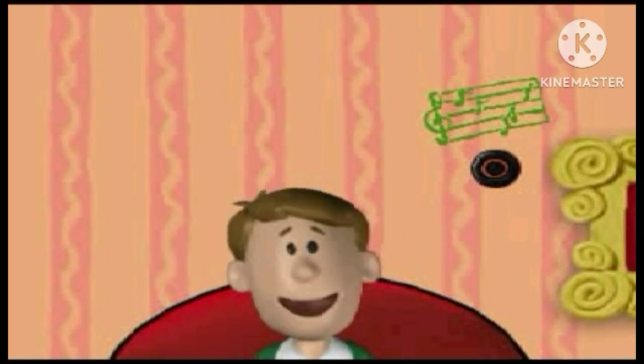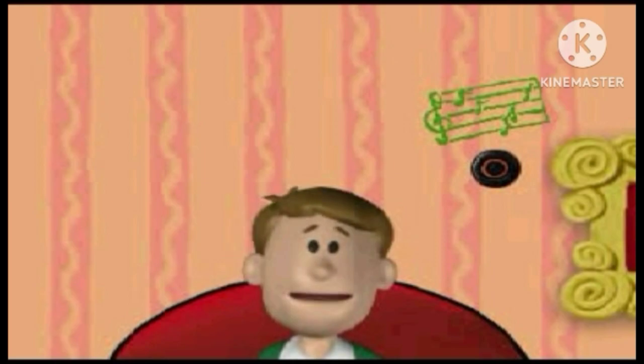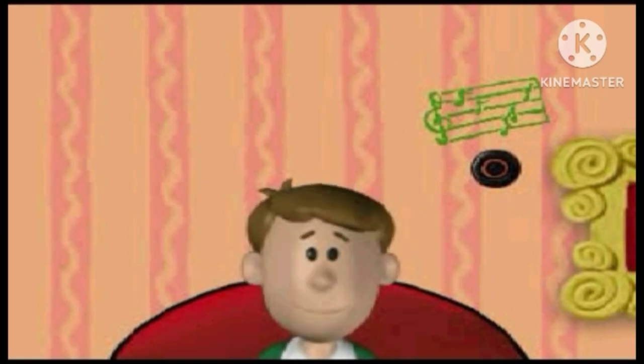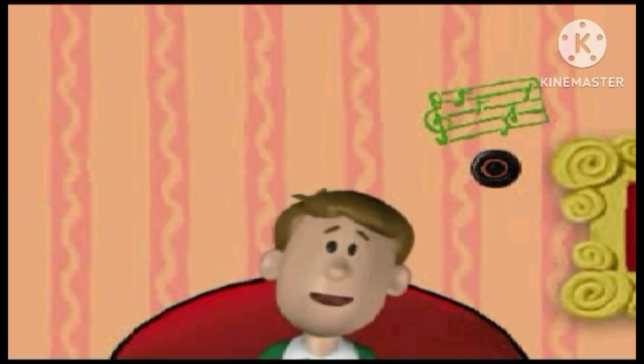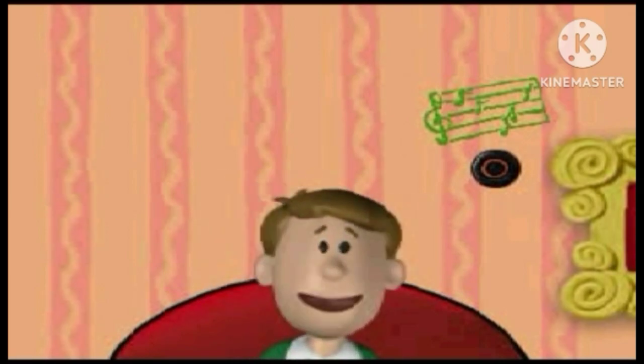Make a song! Make a song! Yeah! Before the show can start, we need to put G-Clef and some notes on a music staff to make a song. Cool. Now that we've figured out that we have to make a song, we better get to the backyard and pick out our instruments so we can make it.